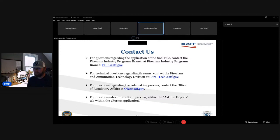Next question, will the registration classify the pistol as an SBR from that point forward? That's how you're registering it. You're registering this as an SBR. So yes, it's an SBR.